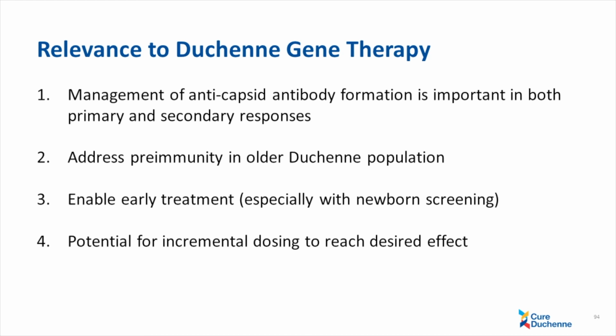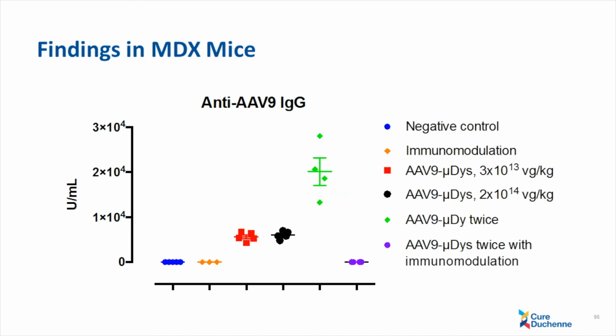So next slide. We tried to study this in MDX mice, and just to say quickly, in this last column, the purple column, you can see in green, if you give AAV twice to the mouse, you get very high antibody levels. But with the presence of immune modulation in this purple, the last column, it looks exactly like the ones that didn't get any AAV at all or got AAV once. And so there's an opportunity that we think to be able to implement this in the context of Duchenne by studying MDX mice and the amount of dystrophin they made. So on to the next slide.